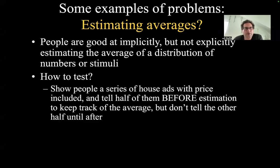Estimating averages. I did this research years ago. People are good at implicitly but not explicitly estimating the average of a distribution of numbers. You could show people a series of house ads with prices included and tell half of them before estimation to keep track of the average, but don't tell the other half until after. Okay, and that would be like a true experiment. And you'd see whether the people who are just gleaning them are better than those who are actually trying to calculate them in their head.